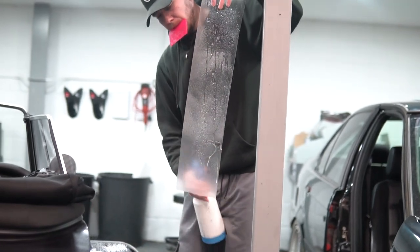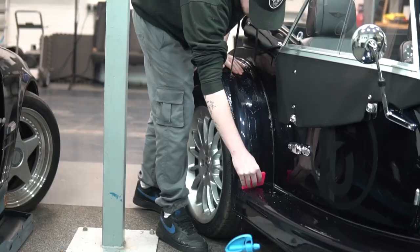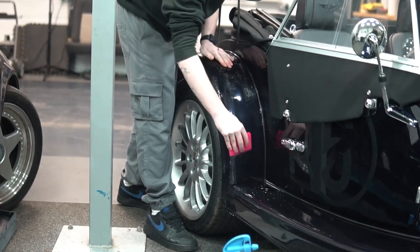The PPF used is a leading brand with outstanding self-healing capabilities, with its 10-year warranty giving you peace of mind.